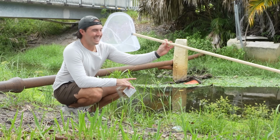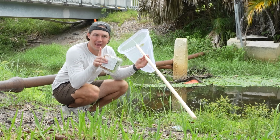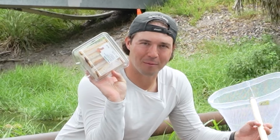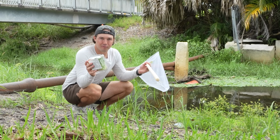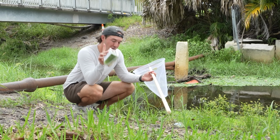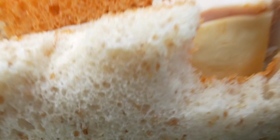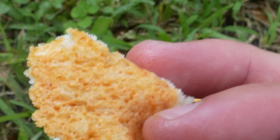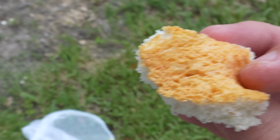Now we are gonna be using this net to catch us some live shrimp and some live minnows. And the trick is a 7-Eleven turkey sandwich. Anglerfish absolutely love live shrimp and minnows, but will ours actually eat them? Take a little piece from this. Got a little, I don't know what that is. That doesn't look like mustard or mayonnaise. Whatever orange sauce really calls the minnows.